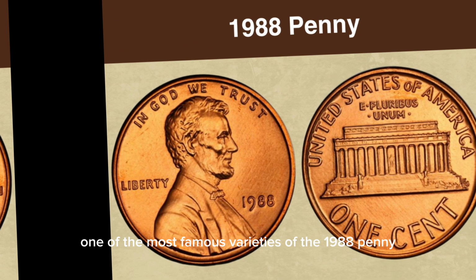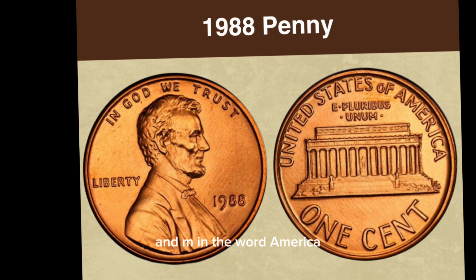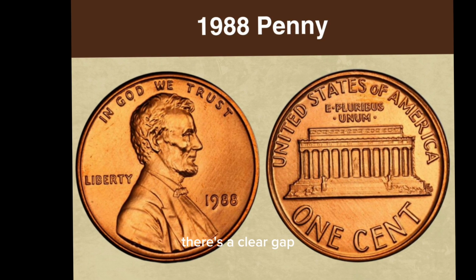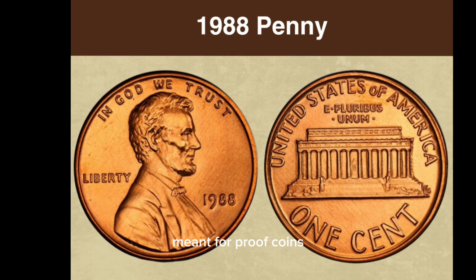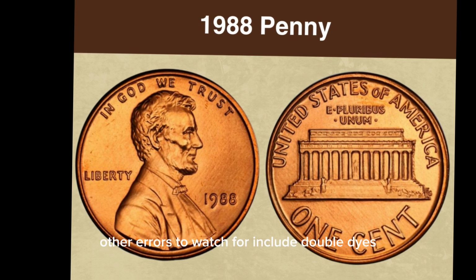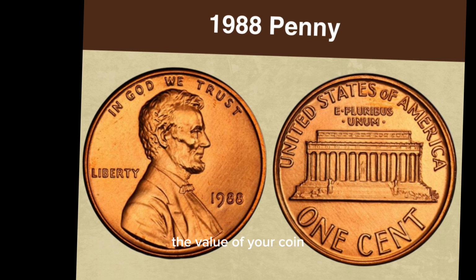One of the most famous varieties of the 1988 penny is the 1988 wide AM error. This refers to the spacing between the letters A and M in the word America on the reverse. Normally, the letters are close together, but on the wide AM variety, there's a clear gap. This variety occurred because some coins were struck with reverse dies meant for proof coins. Wide AM pennies can sell for $50 to $500 depending on their condition. Other errors to watch for include double dies, off-center strikes, and die cracks. These minting mistakes can dramatically increase the value of your coin.